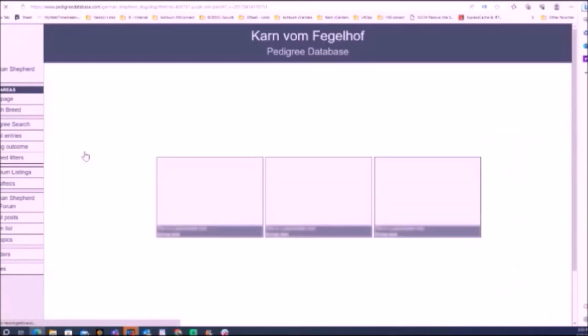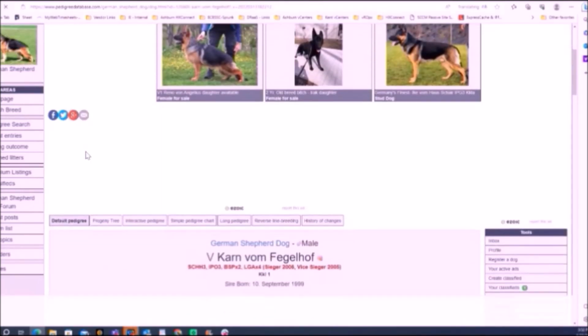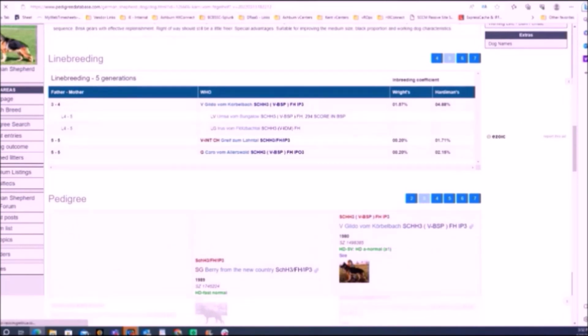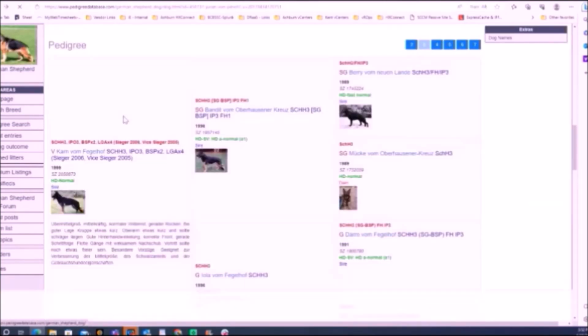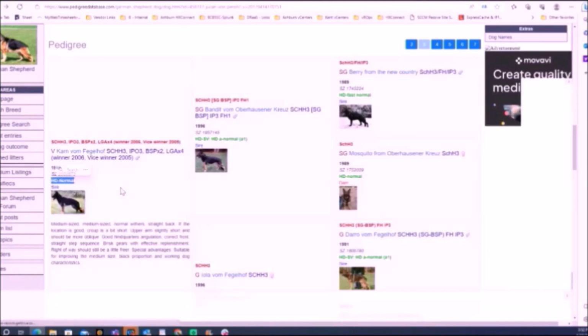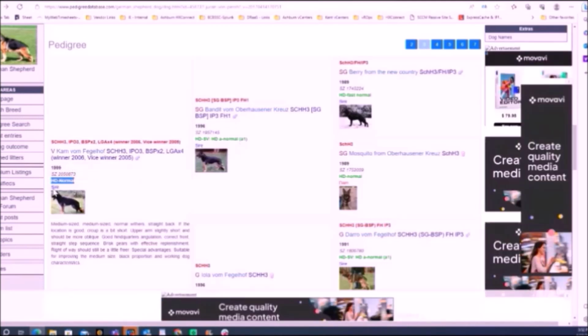So you look at the parentage and you notice all the dogs in the pedigree have HD normal. So we're going to look up Karn, and you can see that Karn was a V-rated dog, and you can see all the dogs themselves had HD normal hips. So every dog has an HDA stamp.